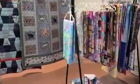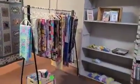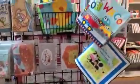And some finished quilts for sale. And our goodbye section. It's a little bare right now, but... And then we've got more kids panels. And the books. Children's books.